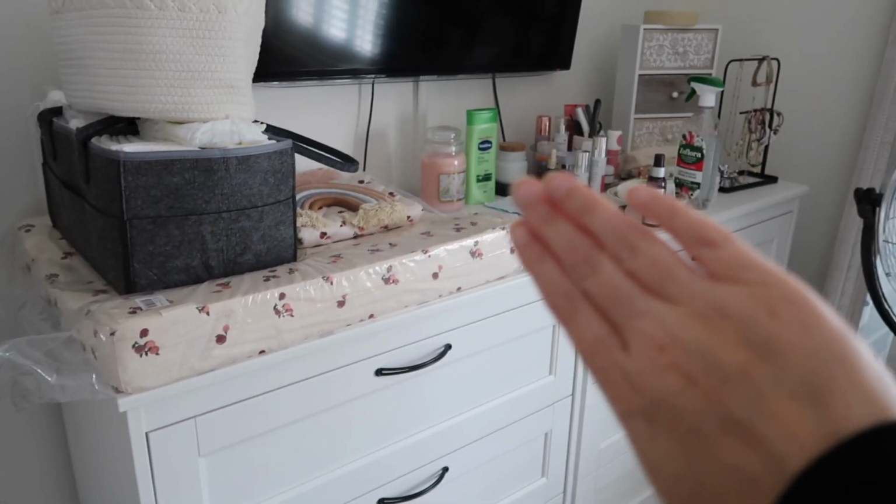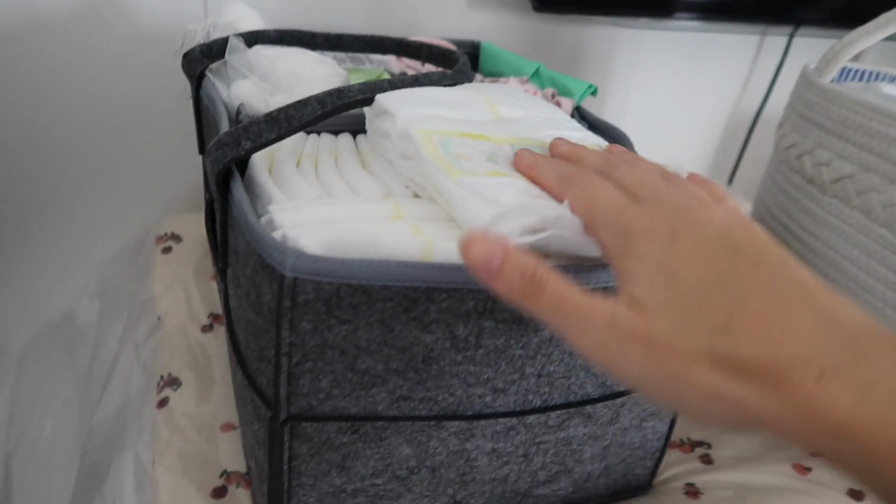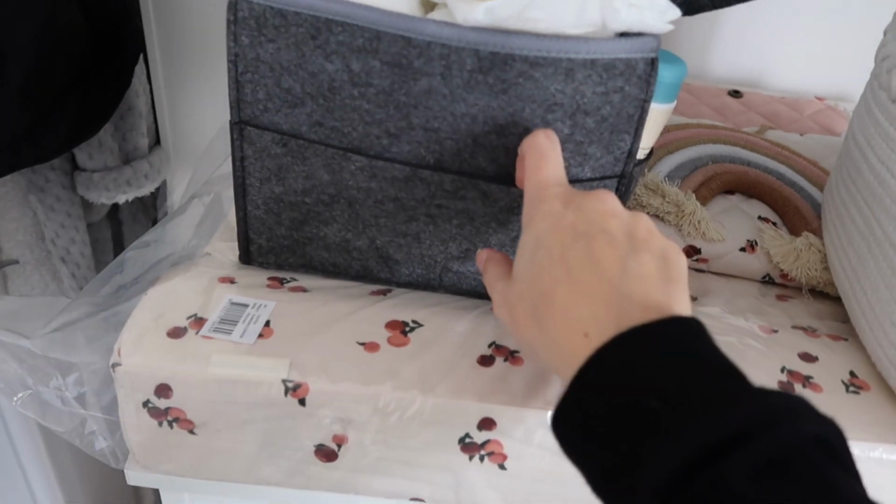Obviously I'm going to completely clear a lot of this down. This is just while I'm cleaning. This caddy here, it's not been completely set up, but I've just put some bits in it. Some nappies, some wipes, some baby sacks, a blanket, some cotton wool balls. I think there's some nappy cream in there. So this one's going to sit downstairs. And then I picked this, they're both off of Amazon actually.